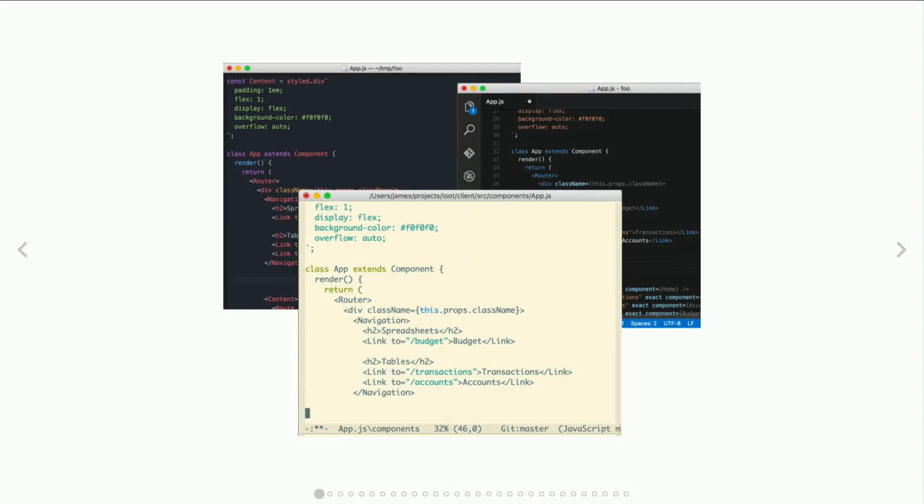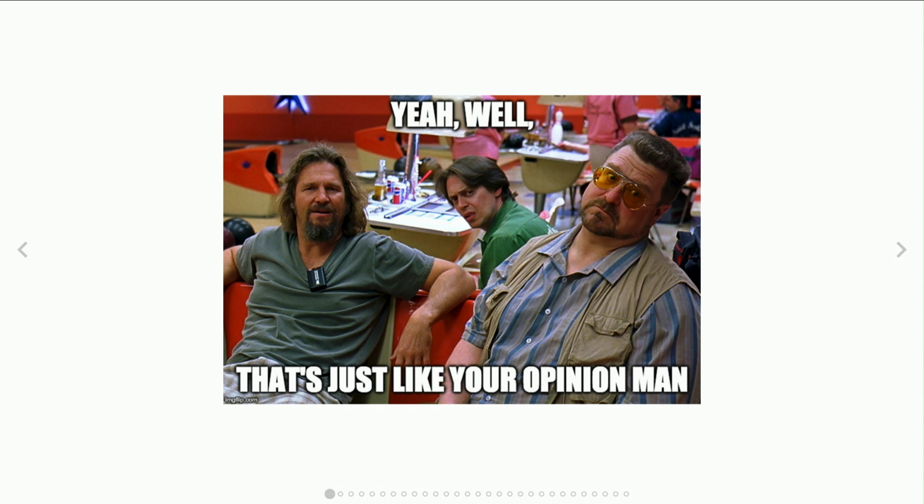So we write code in a lot of different editors, right? These editors all have different behavior about how they like to format your code. What happens when you press enter? What happens when you press tab? They're all slightly different. But what's worse is that we are programmers. We like our opinions. We like our code style, because we write code all day.